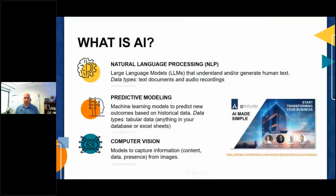I'm going to do a little bit of pretext here and say, well, what is AI? I'm not going to go through all the types of AI, but I am going to focus in and say Copilot specifically is a large language model, natural language processing, generative AI. And if you'd like to learn more about what that actually means, we did a webinar way back when, in the dark ages, September 2023, called AI Made Simple.